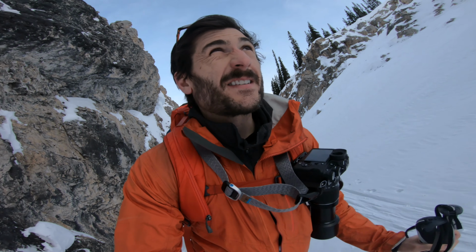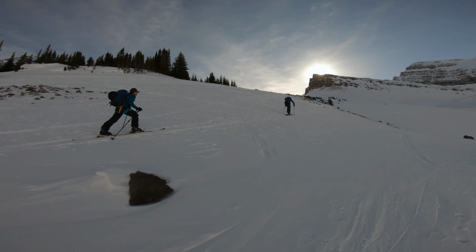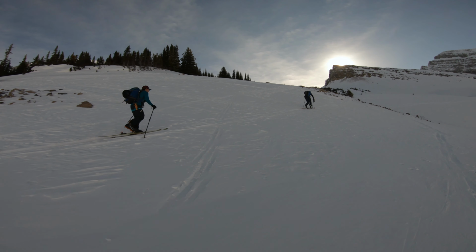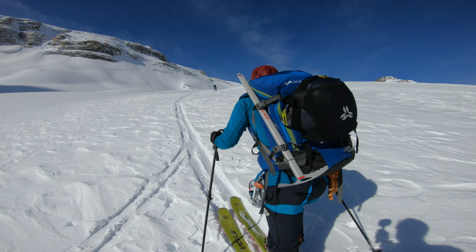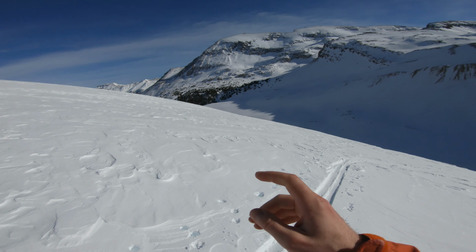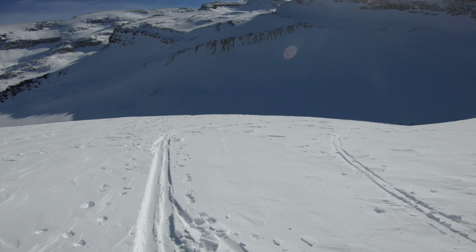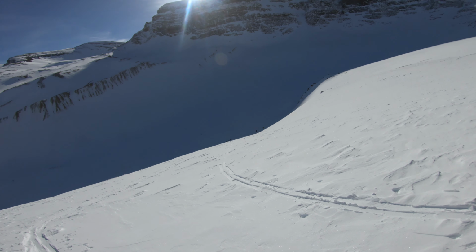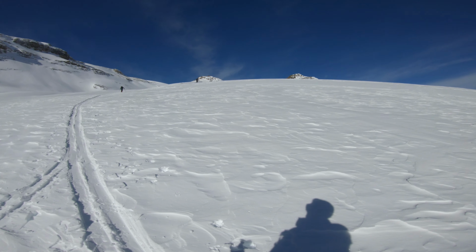We're in the canyon here. Not a terribly safe place to be, but it's early. The GoPro picked the skin track up, but we cut across down there. And then there's a couple right down there, came up from there. And Bow Hut is actually just over this roll here. See you in a minute.